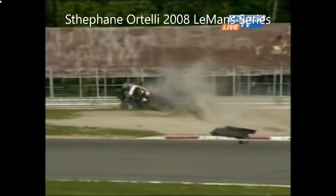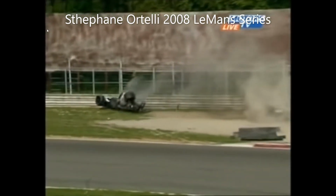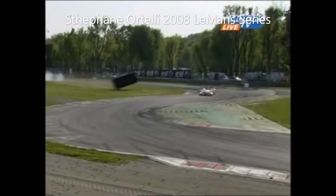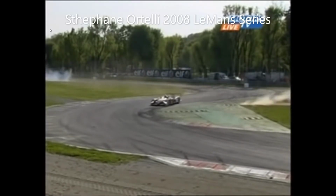Well, that is a huge accident, Chris. Yes, and the moment we suddenly saw the car coming into view, I thought, what are you doing showing a single-seater in the middle of a touring car race? Well, once again, it shows the strength of modern racing cars. It gets sideways and the air gets under it. Oh, and how it missed that Audi.